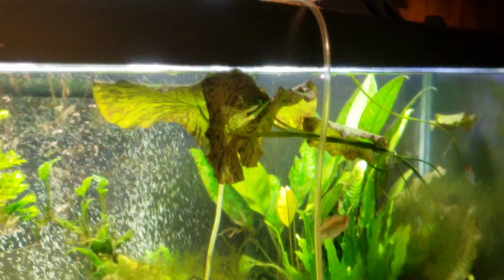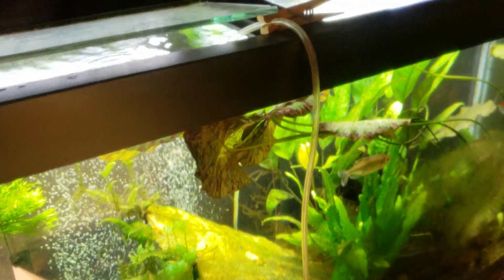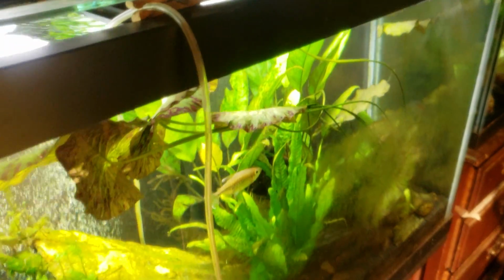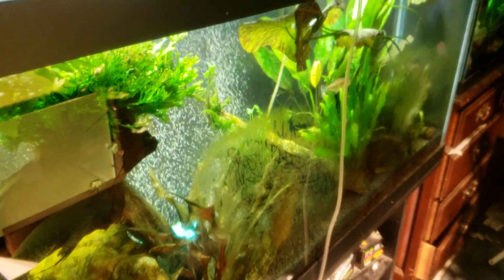I also need to get in here. You can see all of my Tiger Lotus. All the pads are basically all wrapping around each other and wrapping around themselves. They're all up floating on the surface. So I really need to get in there and trim that and do some maintenance on this tank too. And that's about all I can think of.